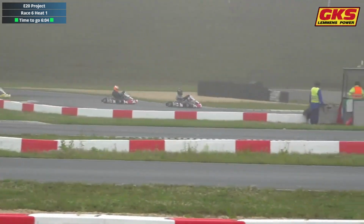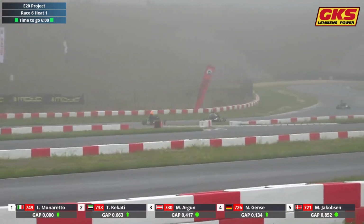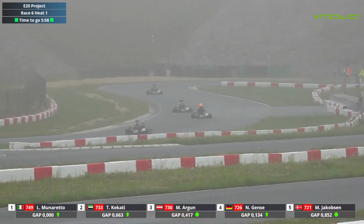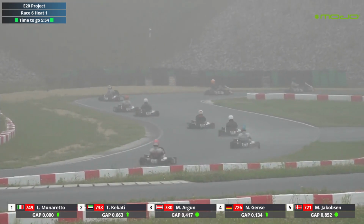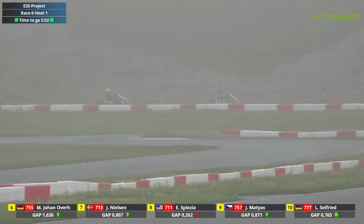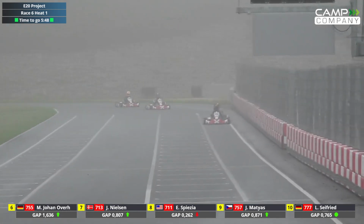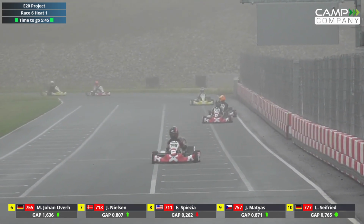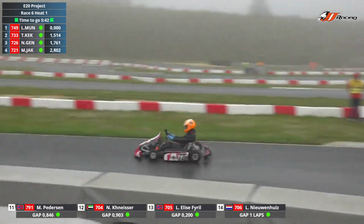Now, these drivers will also have 3 heats, a very different setup to what those running in the German Electric Kart Championship normally have to contend with: qualifying, a pre-final and a final. The heats have been capped at 8 minutes plus an additional lap. The pre-final and the final will be 10 minutes plus an additional lap. But at the moment, Luca Muneretto is leading the way.